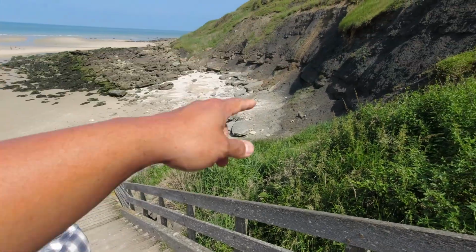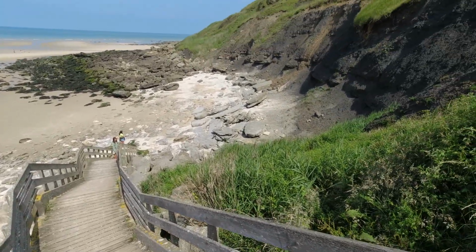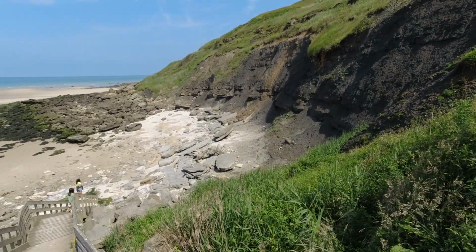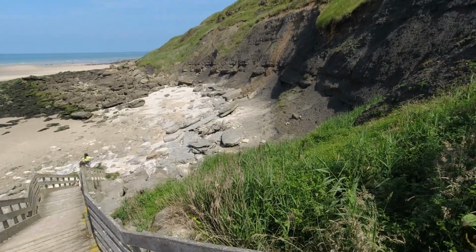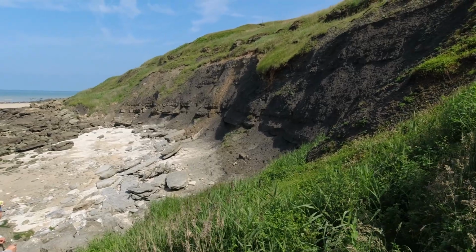Doesn't this look like some kind of landslide happened here? It looks like a queen's table. It looks like a queen's table, Papa. Yeah? But it also looks like so much of this hillside just gave out and slid down.